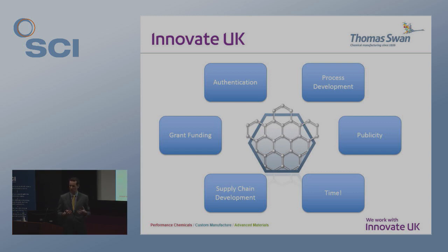Because of the grant funding, I could go to them and say, we're going to lose about £150,000 on this. And they go, okay, that's fine, carry on. Gives us another year. We can then go to market, develop the commercial connections, and start to sell the product. And that's enormously beneficial for us, certainly as an SME. It allows connectivity within the supply chain, a critical point.